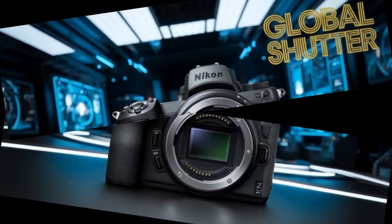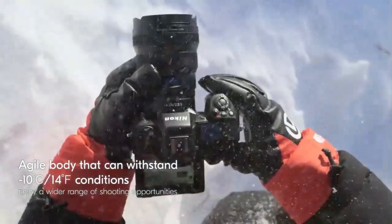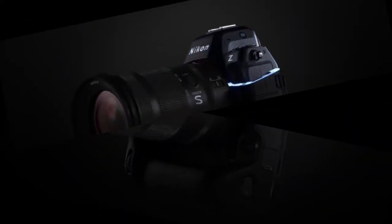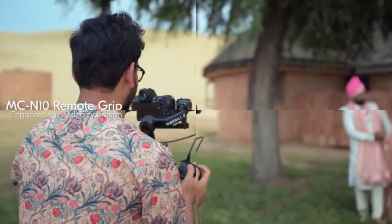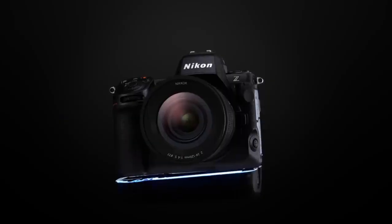The Nikon Z8 II's impact on the future of photography and videography. As the Nikon Z8 II nears its release, it's clear that this camera is poised to set new standards in the world of hybrid cameras. From its advanced AI-driven autofocus to its enhanced video capabilities, the Z8 II is not just an incremental improvement over its predecessor. It's a giant leap forward.